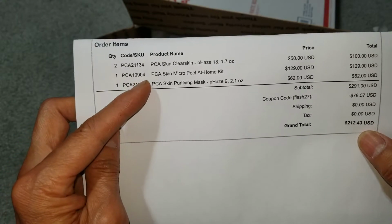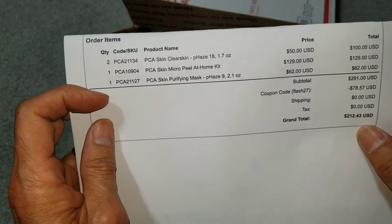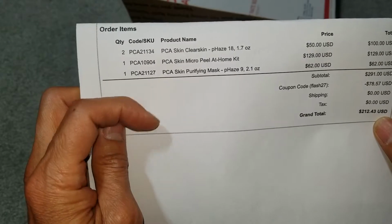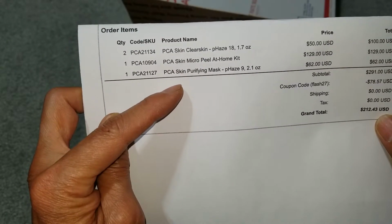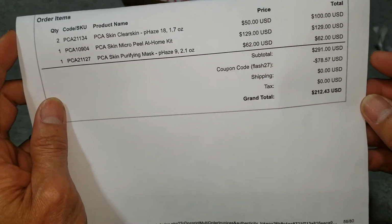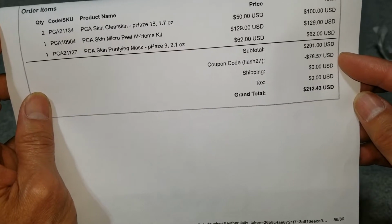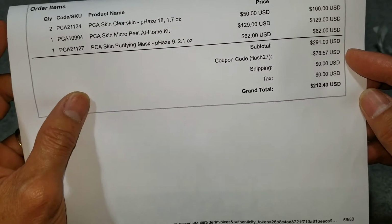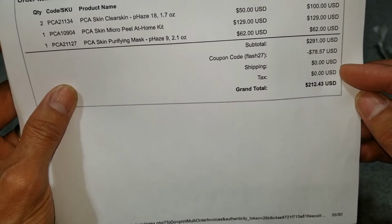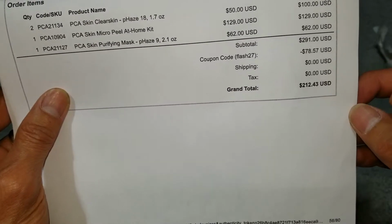And then one of the PCA Skin micro peel at home kit, $129. And one of the PCA Skin puffing mask, wow, $62. And then there is a flash 27. I'm not sure what the discount rate on that is. No tax, no shipping fee, so the total is $212.43.